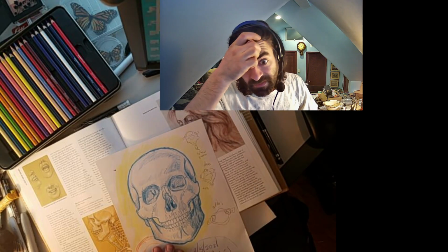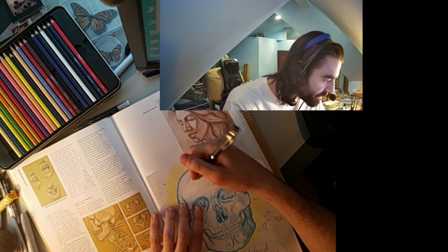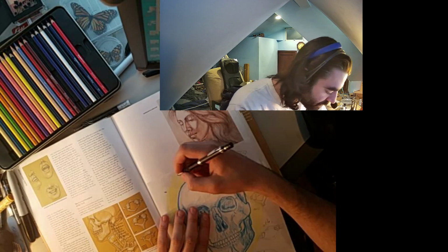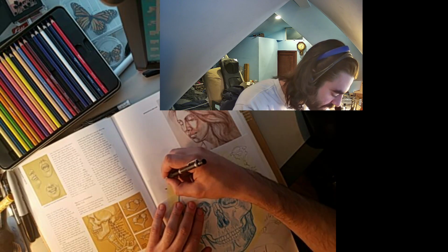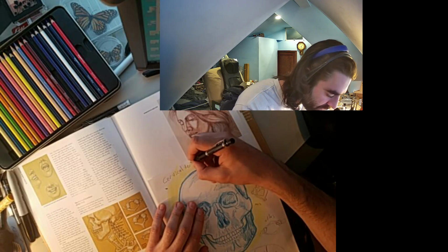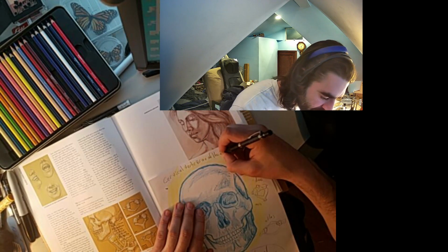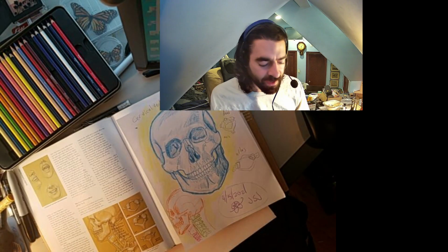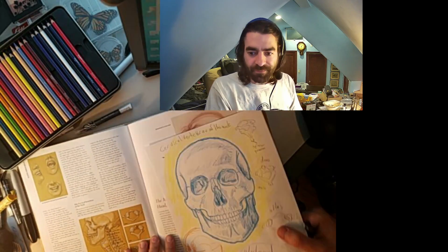Whatever. We'll write it down. 7 cervical vertebra of the neck. That's the practice that we did today. Cervical vertebra of the neck. We always start with the skull, and then we moved on to the cervical vertebra of the neck. That's it for that.